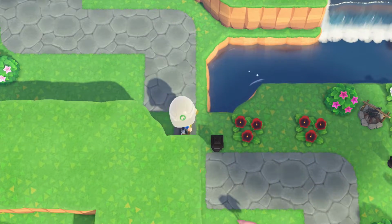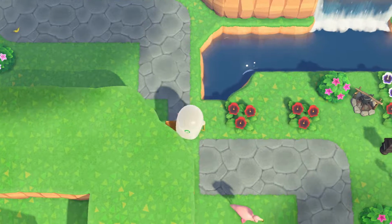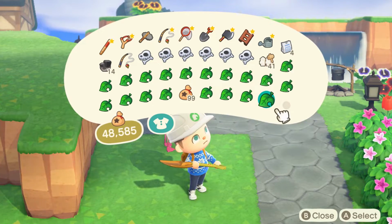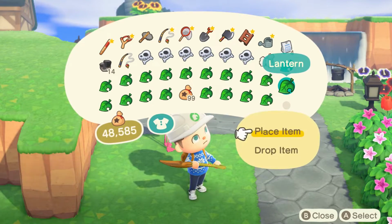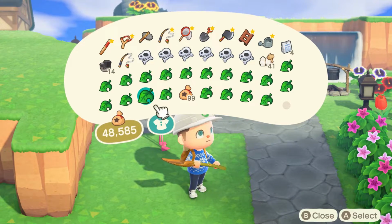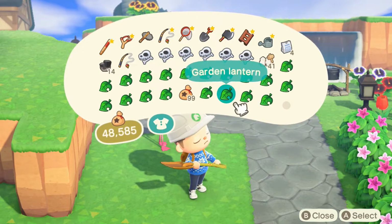Anywho, boop, boop, boop, boop. Oh god, this is going to be so annoying. It's going to be so annoying. That's fine, whatever. Where's that? Oh, it's that. Nope. Where's that lamp? Oh no, it's going to take so long. There it is. No! It's Garden Lantern, isn't it, that I'm looking for? I'm gonna find you. I will find you, and I will put you on the ground. There you go.